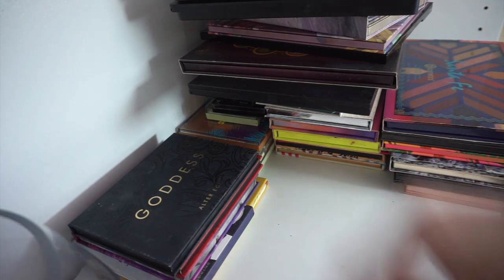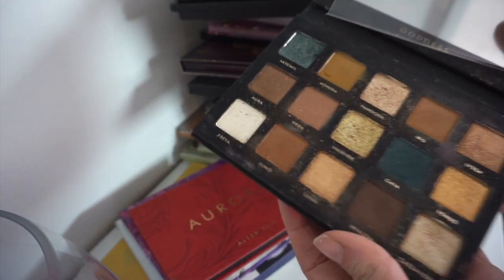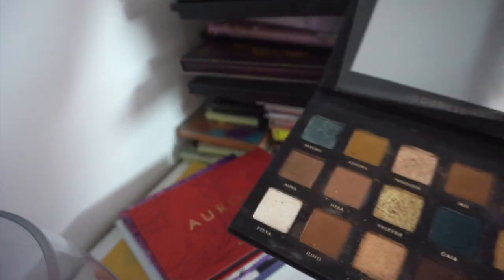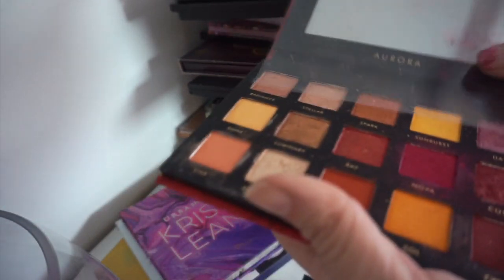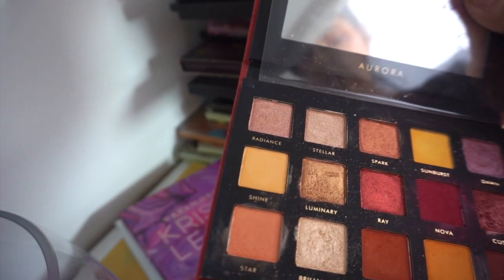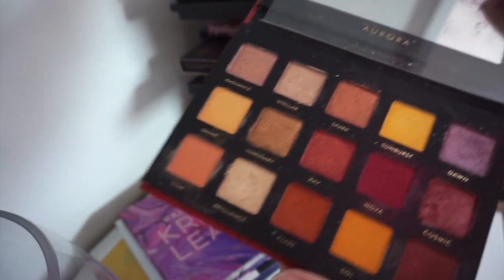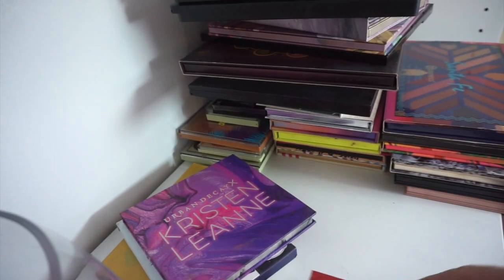This is rough, you guys. I am obsessed with this color story. This is the dupe for Natasha Denona Gold. I love it so much, but every time I use it, it ends up all over my face, and I end up with an eyeshadow shower. Same with this one. This was a dupe for her Sunset palette, I believe. And it just ends up all over my face. I can't do it, you guys. So I'm going to have to declutter those.